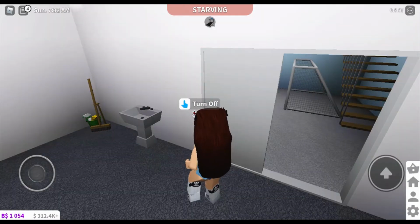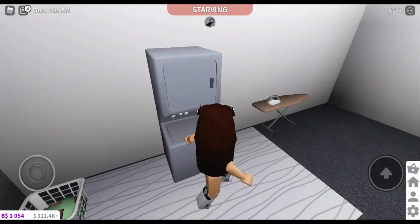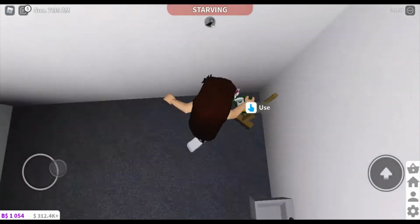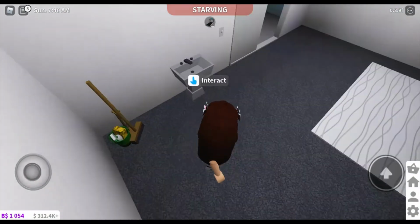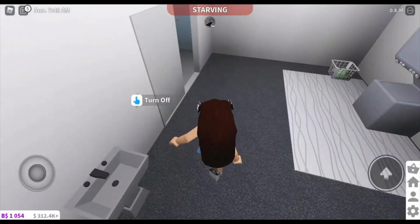And then this is my laundry room. We got a laundry basket, the dryer and washer, and then we got the iron. And then this is my mop and sponge and cleaning stuff. And this is the sink.